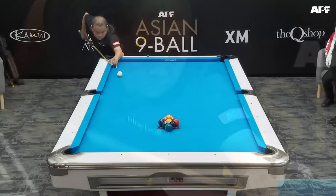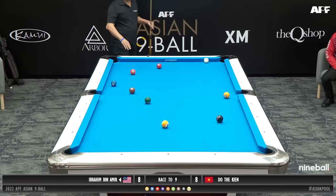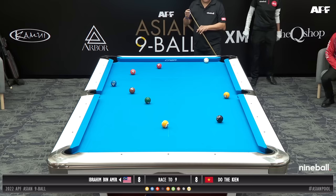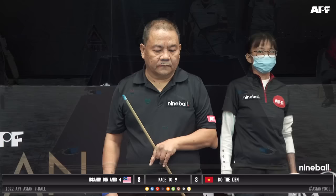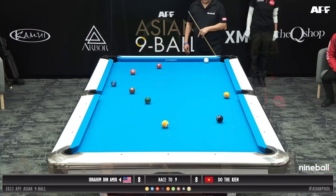There was a point when you said, if Do Tae Kien comes back and wins this game, he's going to end up winning the match. So here we are. Yeah, well, Ibrahim has had more than enough chances, so he can't begrudge whatever goes on in this rack. Even if Do flukes the 9, it doesn't matter. He's had more than enough chances to close this match out. It's fair enough, and he hasn't managed to do it.